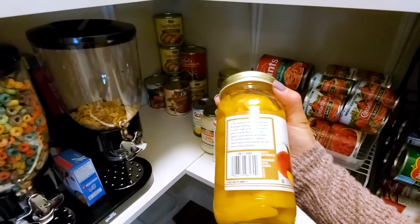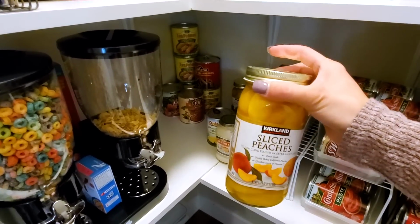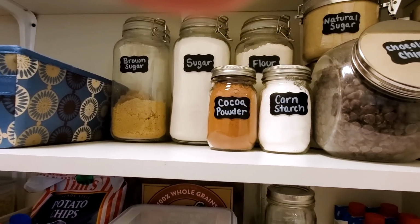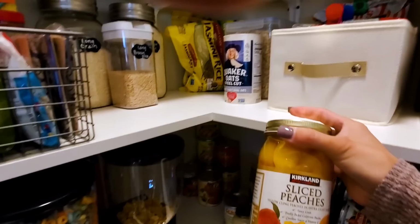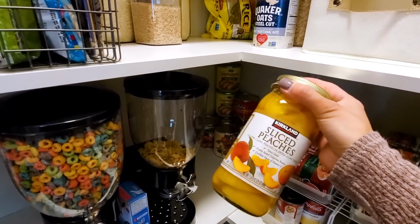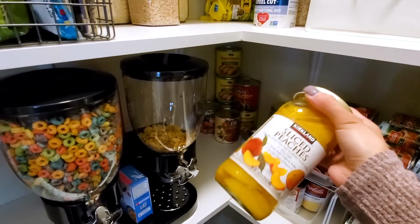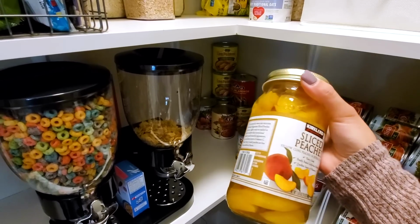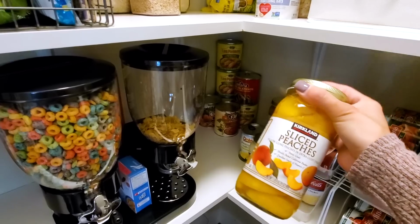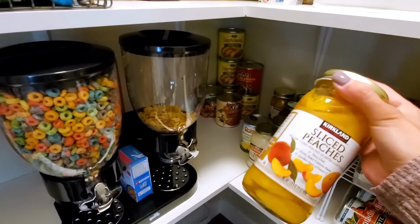So this is a canned jar. This would be perfect for holding smaller baking supplies. It would be great for my cocoa powder or my cornstarch, even M&Ms or chocolate chips for your baking, or maybe even some nuts for baking. So once we use these sliced peaches, I would literally take off the adhesive sticker, I would wash it out really good, and you have yourself a really nice clear glass bottle without having to spend additional money.